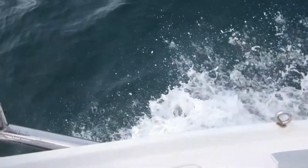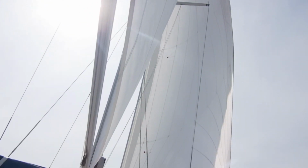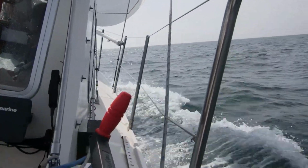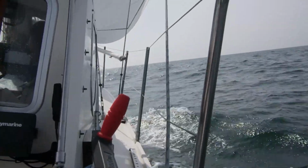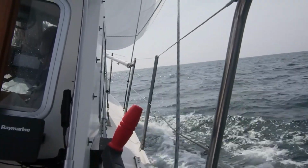Only 50 miles to go now. Only 50 miles to go. That's 10 hours worth of sailing, that is. That's going to give us a big smile factor at the end of the day.